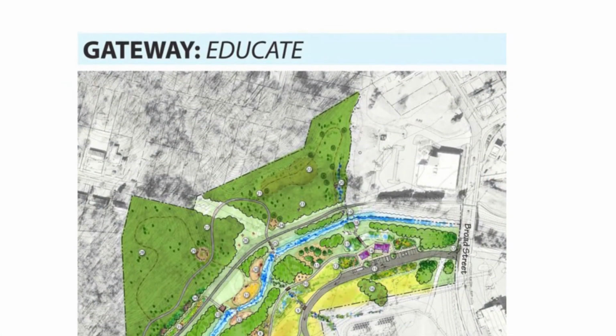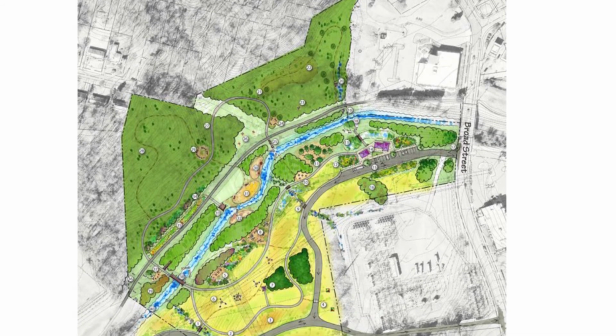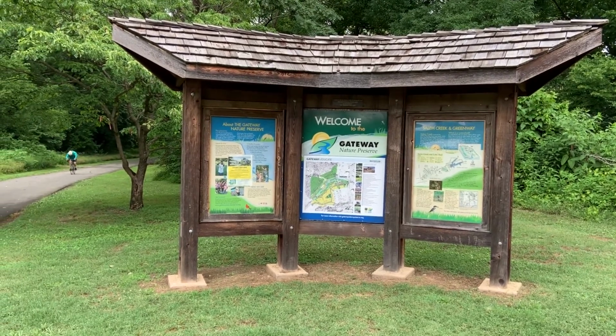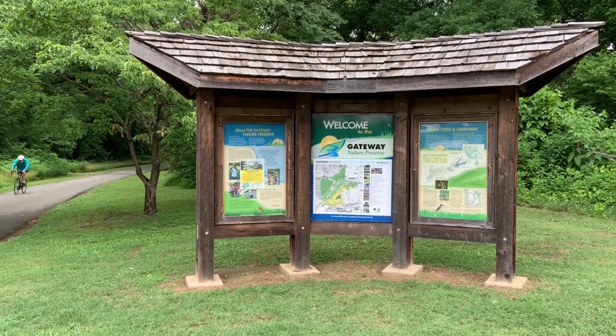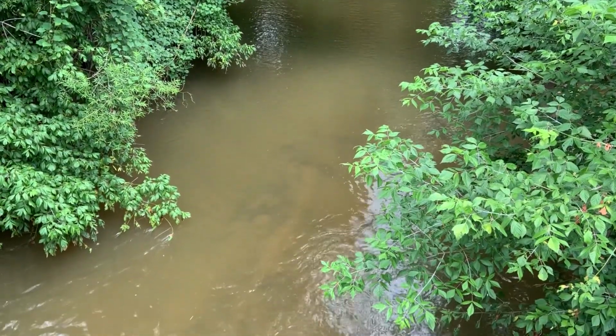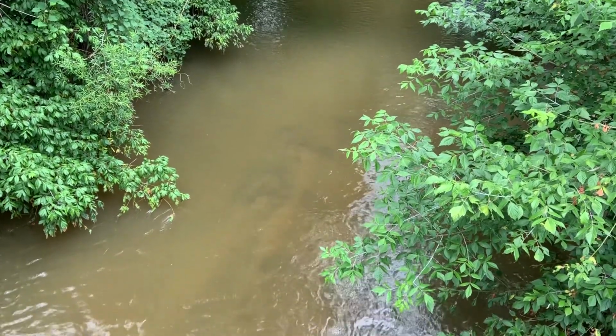We've developed a master plan for this site to be an urban environmental education center. We have a lot of projects planned that will help people come here and understand nature. Salem Creek runs right through the middle of this, so we have a lot of aquatic features for natural habitats.